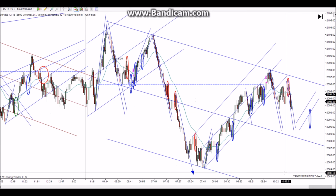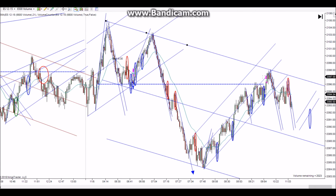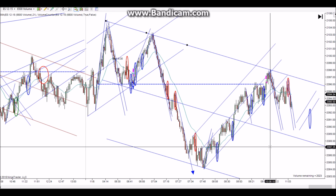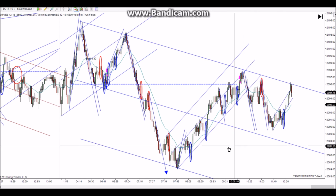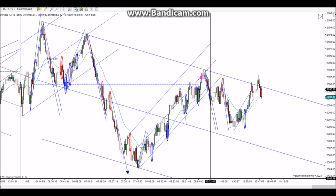Let's back out here. So I was pretty amazed that once this turned down here, I finally drew this line in, and I thought, wow, that's pretty accurate there, where it turns down right to the tick right off of that line. So realistically, you could probably mark that for a short.